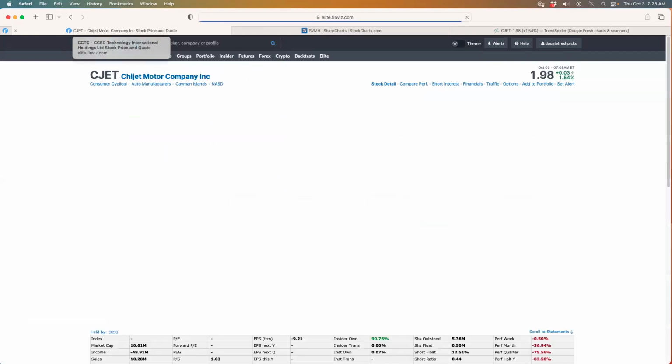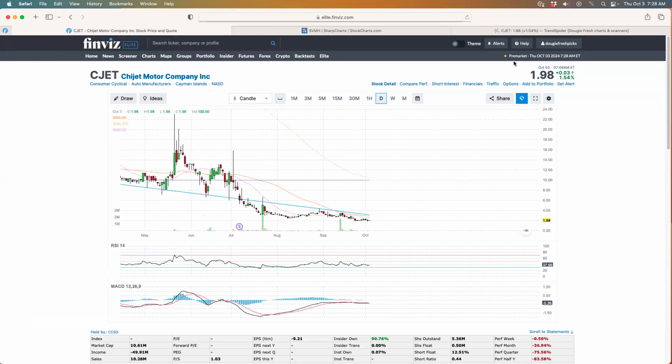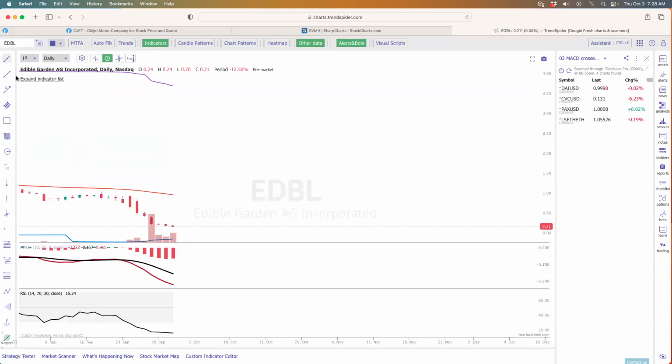We were looking at it not long ago, and this one's probably a pretty good one to keep an eye on, CJET. That one looks pretty decent, trying to get set up there. Let me see what other ones. CMCT, oh, EDBL, edible. That was pulling back real nice. Let's see, it's down. Is that yesterday? Yeah, that's yesterday. So that's still down, but that one's pulling back real nice.